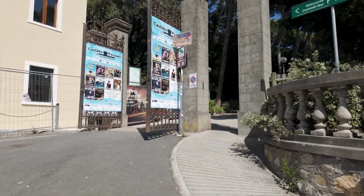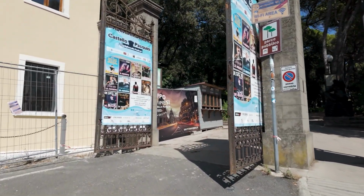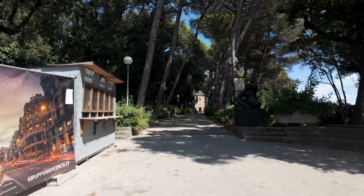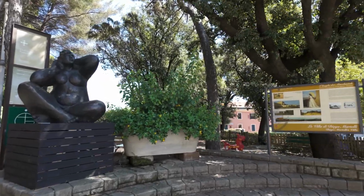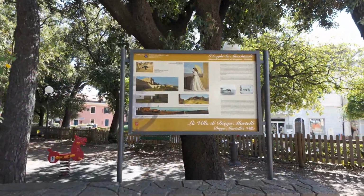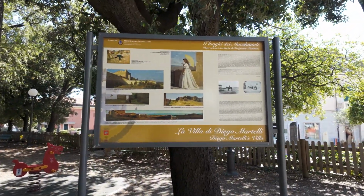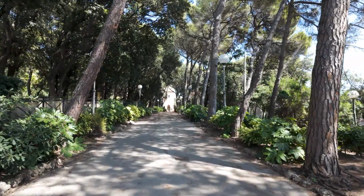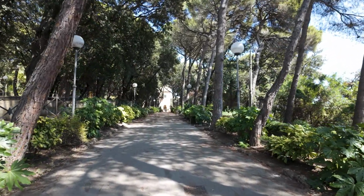Castello Pasquini is a historic castle located in Castiglioncello with a large park surrounding it. It was built in the late 19th century as a private residence. The castle is an eclectic mix of architectural styles. It's changed hands with various owners, and today it's a cultural hub, hosting different cultural events.